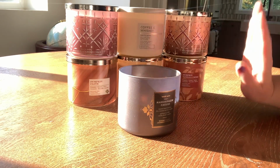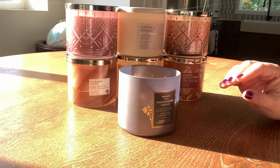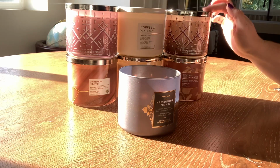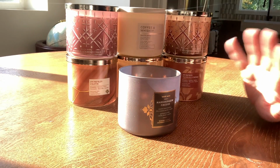And I have many more that I just keep replacing with more and more. So it's a great way for me to burn my candles, but also decide whether I really like them. Because a lot of these are brand new to me, especially this line here is brand new to me as well. So it's always good to try that type of thing.